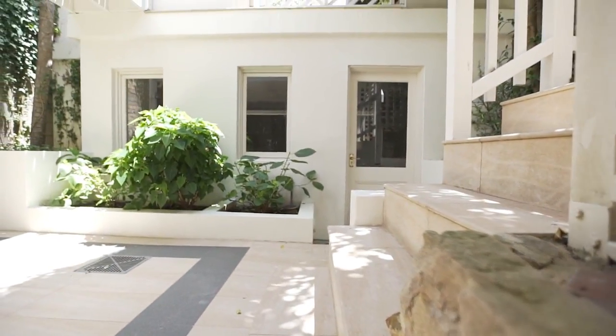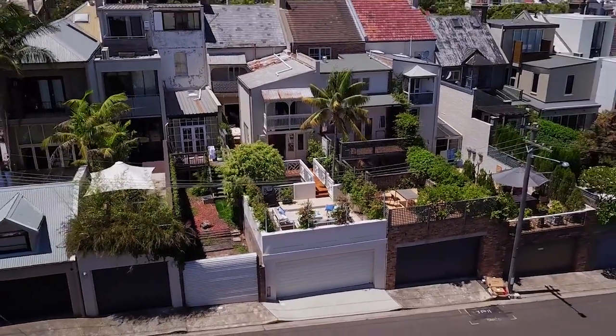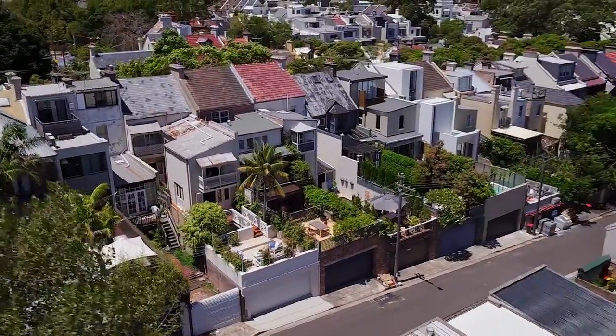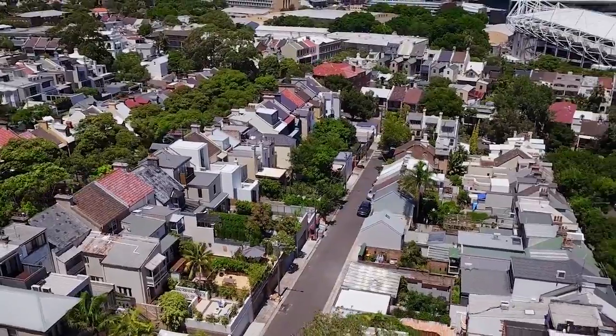With rear lane access to a double automatic garage, it is positioned a walk to a selection of shops, boutiques and popular eateries, as well as express city buses, the entertainment quarter, Allianz Stadium and the SCG.